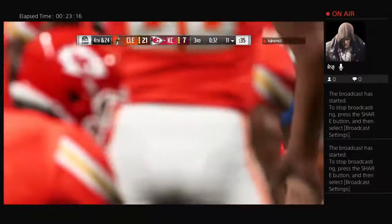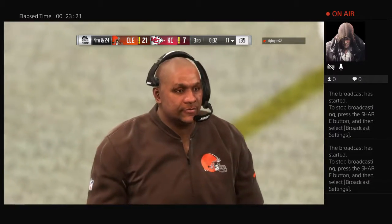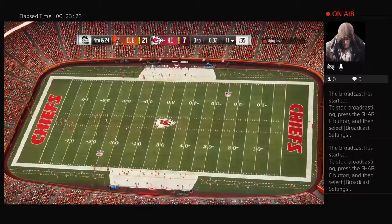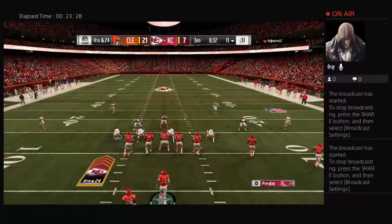Incomplete. I would dare say that these guys would have liked to have given their defense a little bit more rest since they gave up a touchdown their last time out. But alas, my man, that's not going to happen. Yep, they're going to have to grab those helmets, get right back out there.